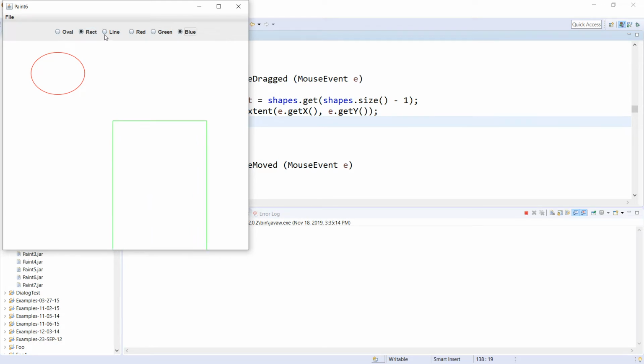And here's our line. So we're able to paint things now.